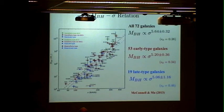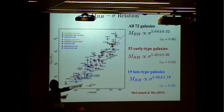Okay, these are the two fits. If you do them separately, red and blue, you can see the slopes are relatively steep, although for the late types the correlation is not very good. The error bar is very important.